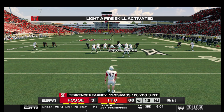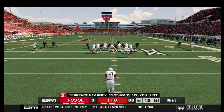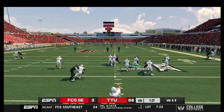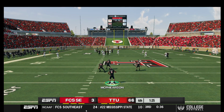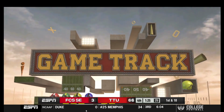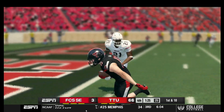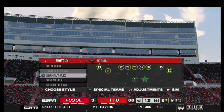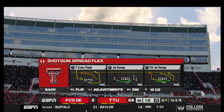The Red Raiders will use their first time out of the half. Porter awaits the snap. Signals for a fair catch. And what a game it's been for this quarterback, Kirk. Well, he's putting up huge numbers, and I think you can go back and look at every throw that he's made. It's like a human highlight film in one football game.